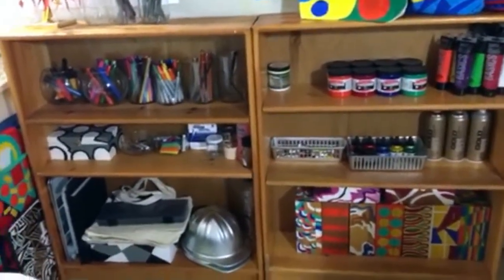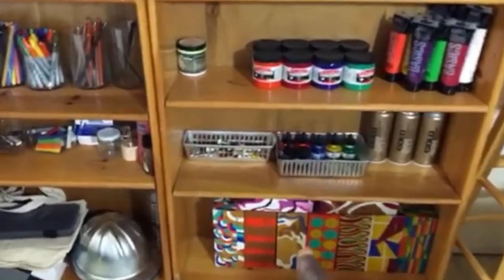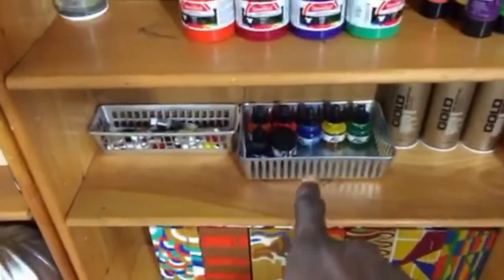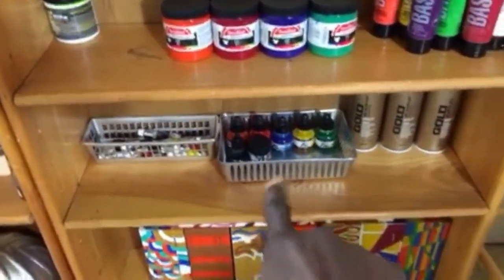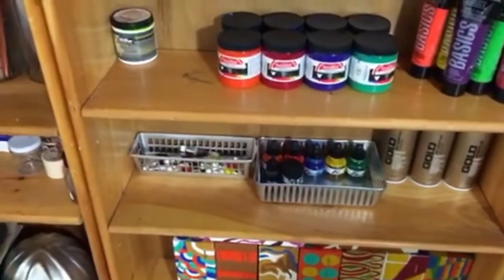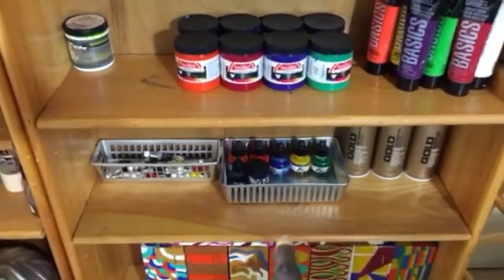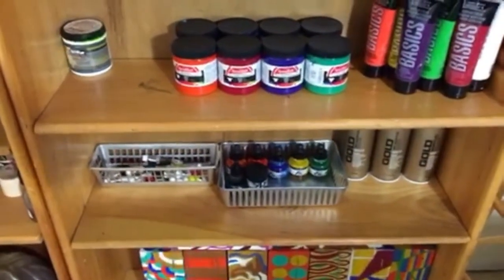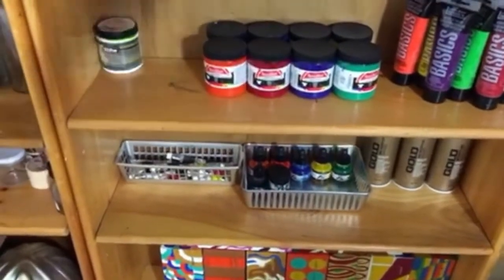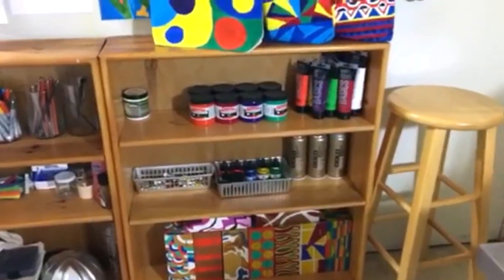You can see everything. One more thing about the storage bins, these little silver storage bins out here are from the 99-cent store. I would go to 99-cent stores and buy storage bins and spray paint them. These bins used to be blue, and now they're silver. See, how easy that was, some spray paint on a dollar bin. You can change it up. It's really simple. On to my desk.